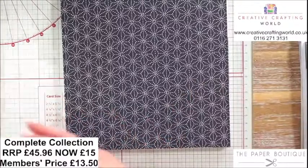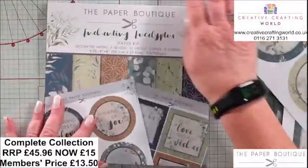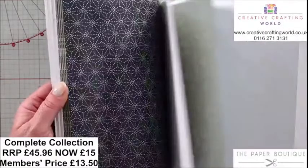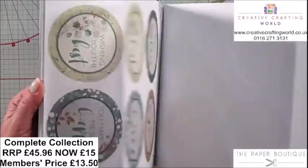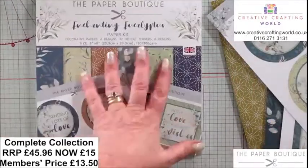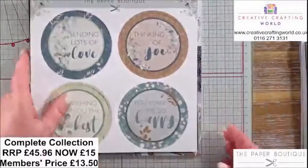So that is your paper collection, and if I just hold it up you can see everything that you're getting. So you've got all of those papers, 36 in total, so you've got 6 of each all the way through to the die cut toppers. So you've got your 4 pages with the circles and your 4 pages with the squares in there, and uncoated, so if you do want to add your inks to it then you can.